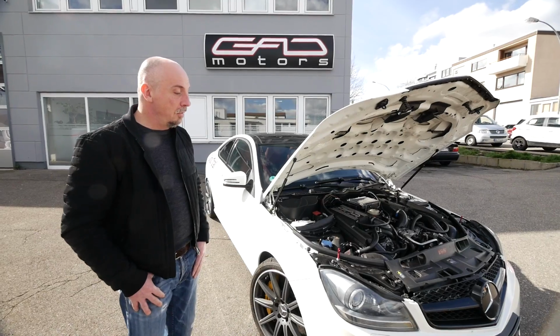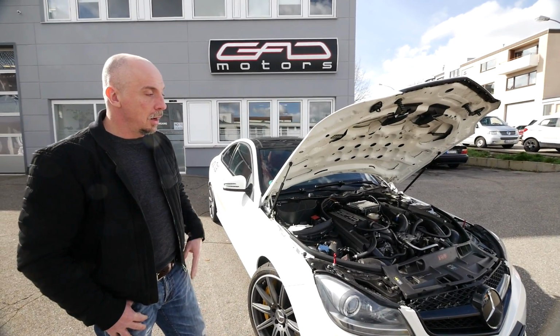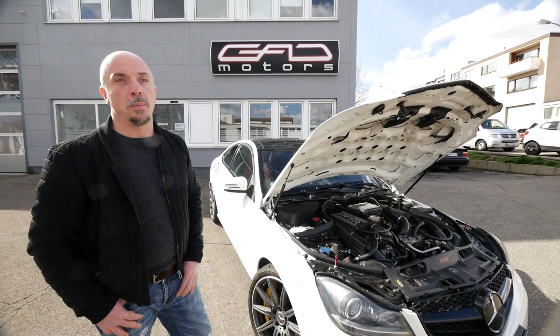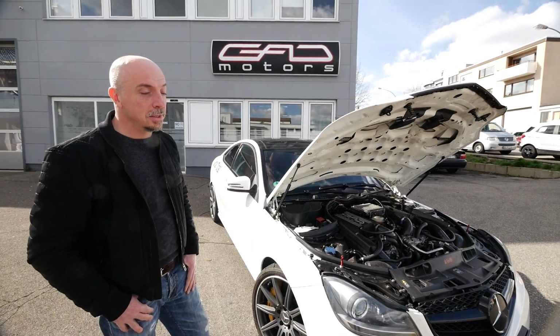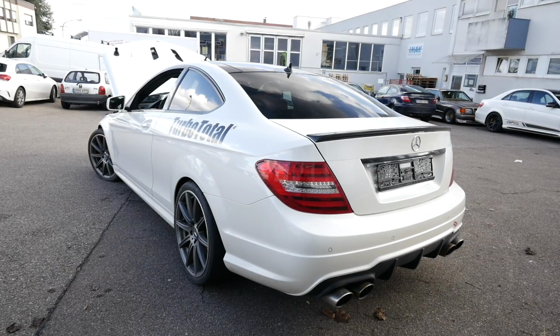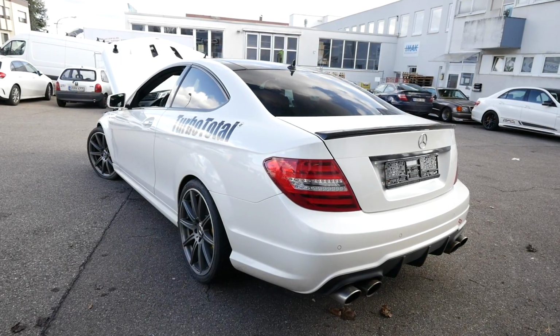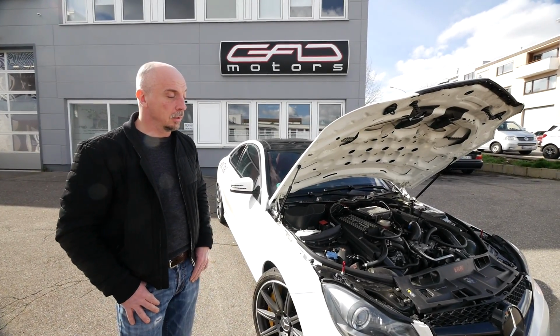This is one half mile 300 km car. Wow. We ran with this car the quarter mile in 9.5 seconds. Really? Yes, and 240 km top speed. Wow. We exchanged many parts on the engine to reach this output.